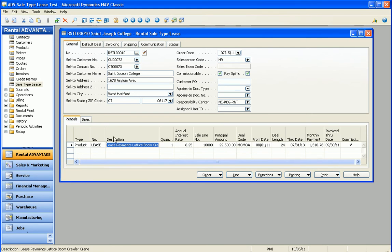As we move to the Rentals tab, let's take a look at how we've structured the lease. Now in this case, we're leasing the crane for an annual interest rate of 6.25%, the principal amount of $29,500. We are sending our invoices to our customers each month, starting on 8/1, for a lease term of 24 months. Each of those 24-month invoices will be for $1,310.78. And this lease happens to have already been in process, and so far we've billed it through 9/30/11.